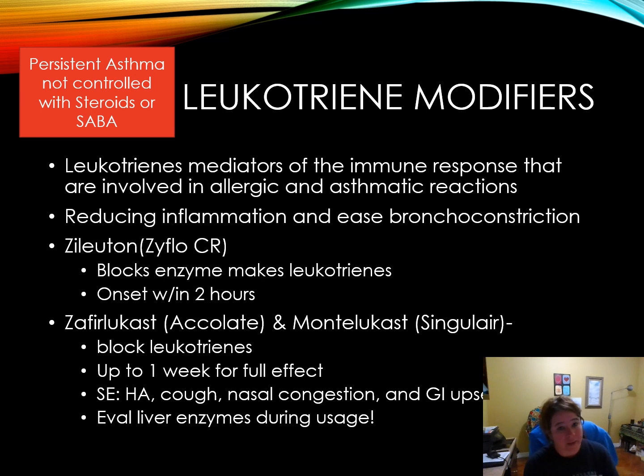This medication is mainly metabolized in the liver, and so because of that, they can get toxic on it. So be listening for that history. If you hear that, you're like, oh, I need to tell the doctor that this guy's a drinker. Okay. It could also be a lady drinker too, but just be sensitive to your patients. Okay, be listening. Leukotriene modifiers.